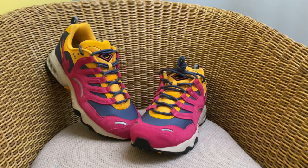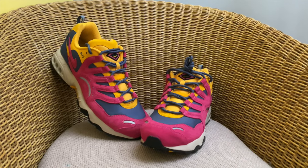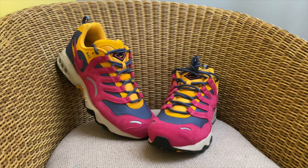Got this pair in this week and I'm super happy with them in hand. I wasn't sure because they're pretty bright and I just want trainers that I can wear.